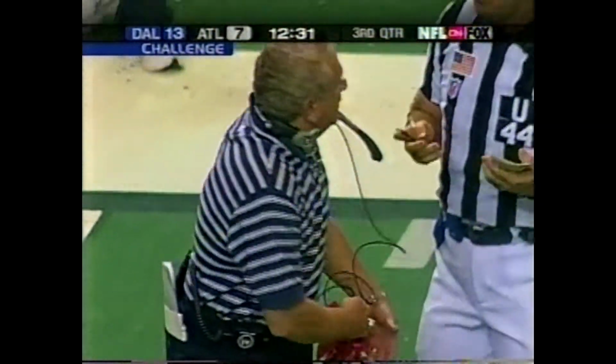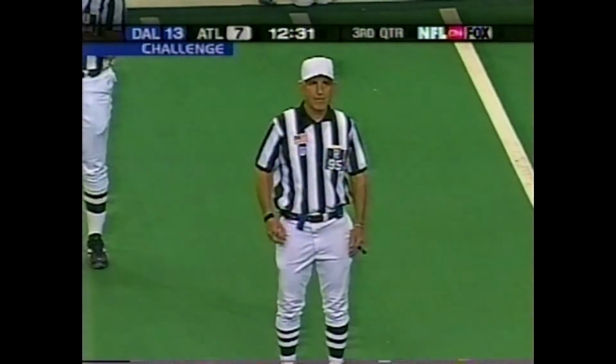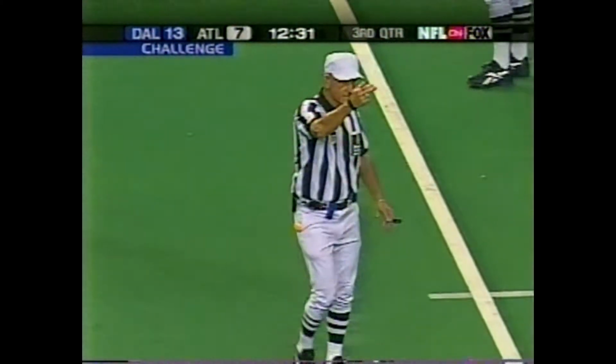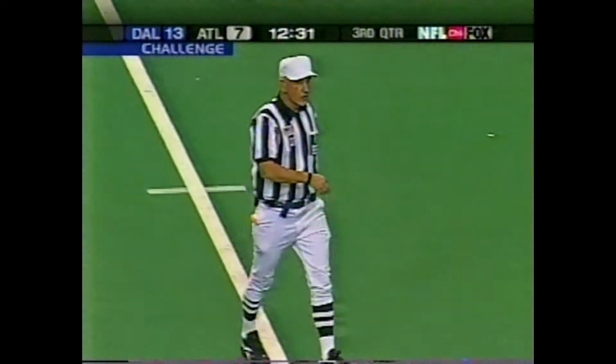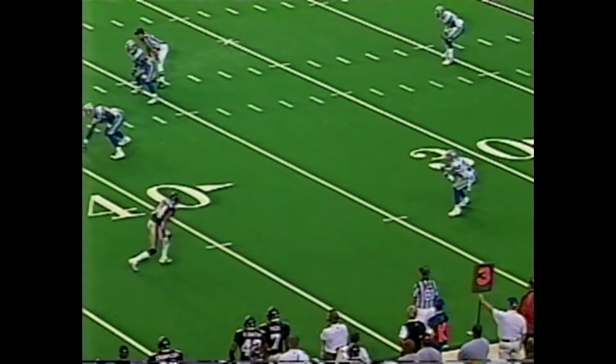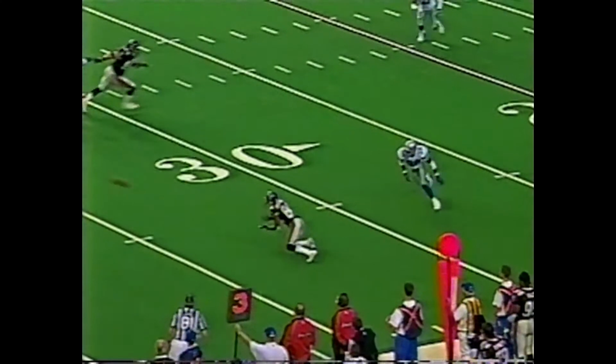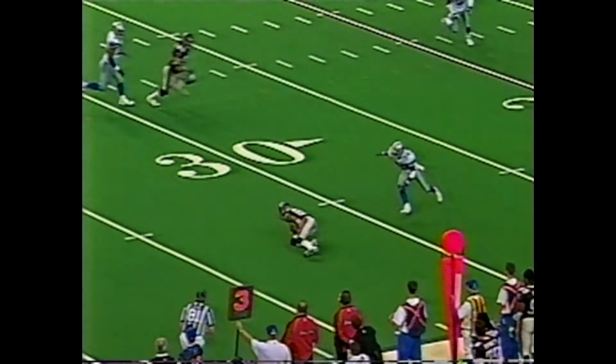And it looked to me from the one angle we saw that ball. And that's a big challenge, because if it's overruled, now it's incomplete, fourth down, and the Falcons will have to punt the football. Yeah, the Falcons will have to punt. And Dan Reeves had the initial reaction on the sidelines. He was called for the reception, and the officials never noticed it.